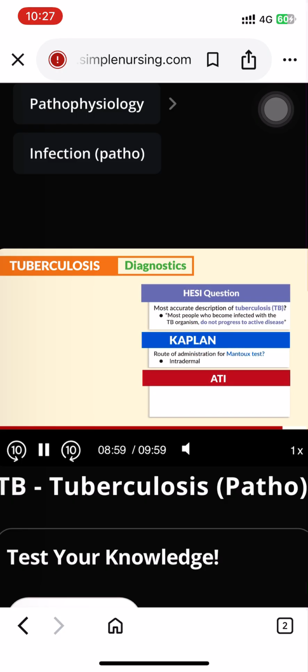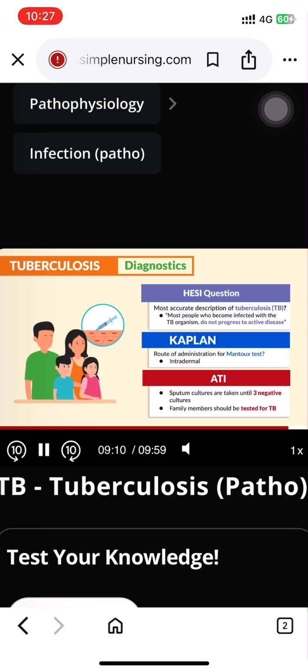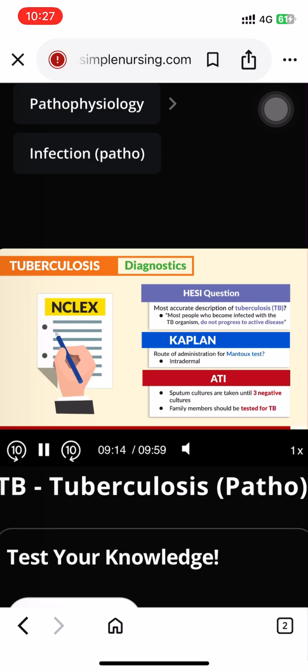Now, lastly, ATI mentions a few key points. Sputum cultures are taken until 3 negative cultures. The key number there is 3. So just think 3 and you're free. And family members should be tested for TB. These 2 key points love to come up on exams as well as the NCLEX.